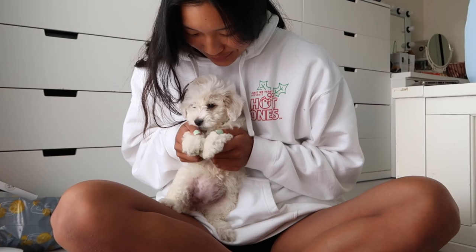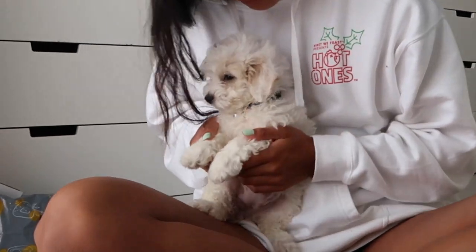I don't know if we've decided on a name for him, but I think we're leaning towards Mushu. I think that is so cute and fitting for you, don't you think? He's only 7 weeks old and we've had him for like 3 days now.